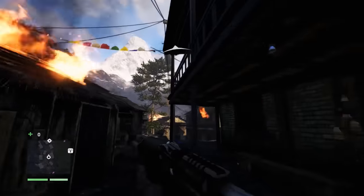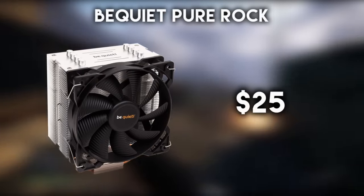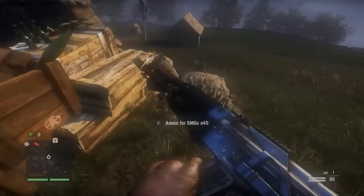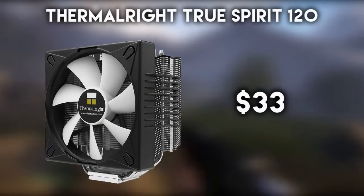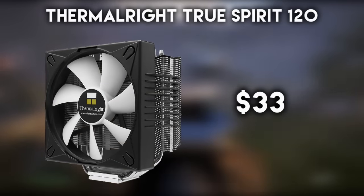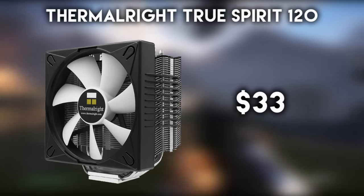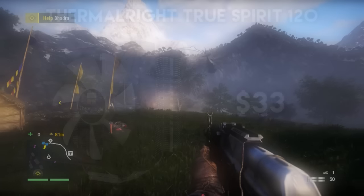BQuad reappears in this segment also with its Pure Rock cooler model, which has very aggressive pricing considering its performance and especially as it's almost whisper quiet. The TrueSpirit 120 is another representative of the Thermalright brand, which can also lean a bit on a more affordable side. Although this model is almost 3 years old, it still outperforms some of its newer rivals.